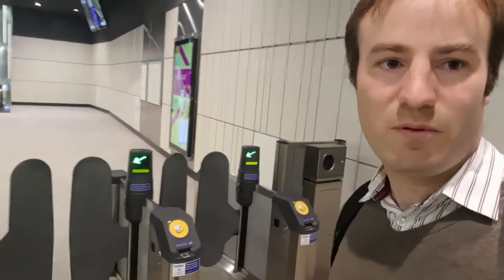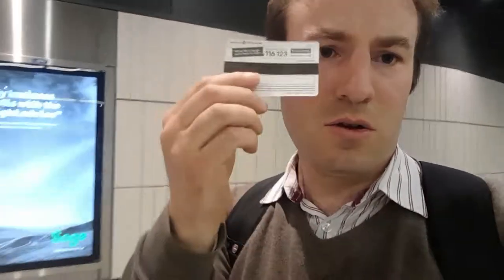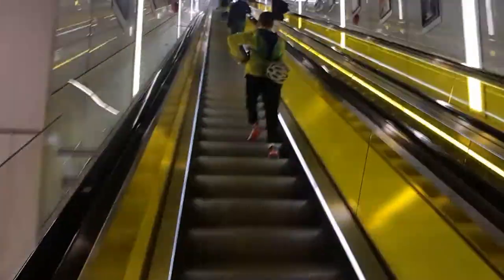It's getting annoying now. My ticket's not opening the barrier. I have to go and ask them to open it for me. I think the magnetic strip on my ticket has worn out. Seems I'm having to ask at every station, which is a bit annoying. That's obviously the benefit of Oyster, but anyway, I've got a travel card today. I'm going to now follow this long escalator up to ground level. See at the top?